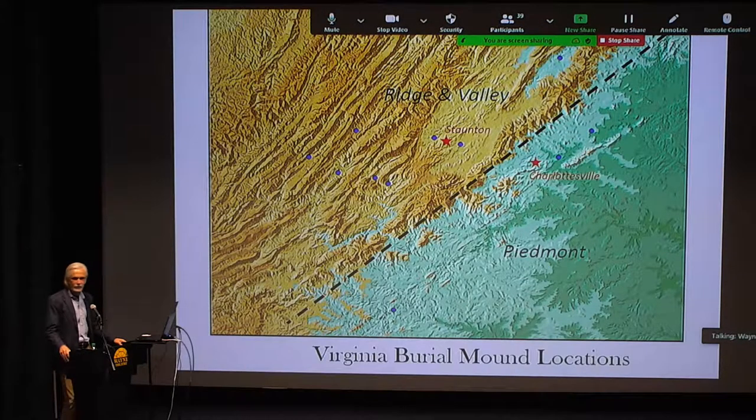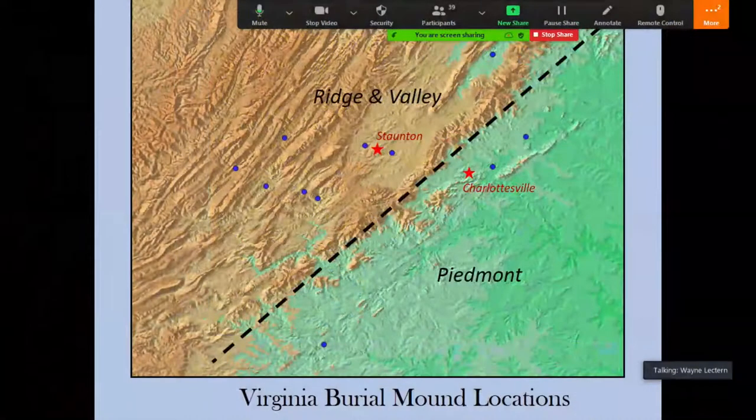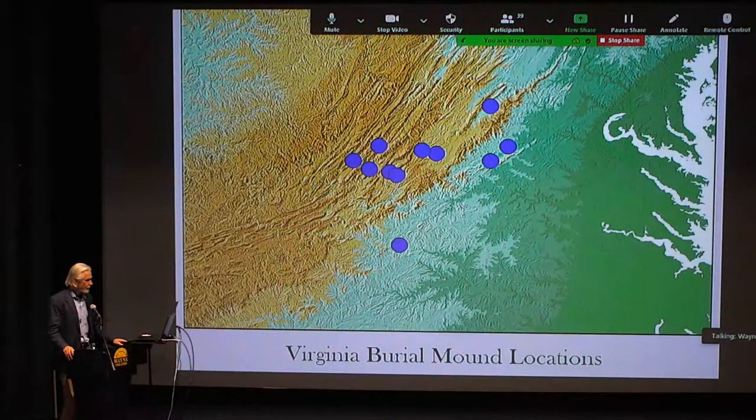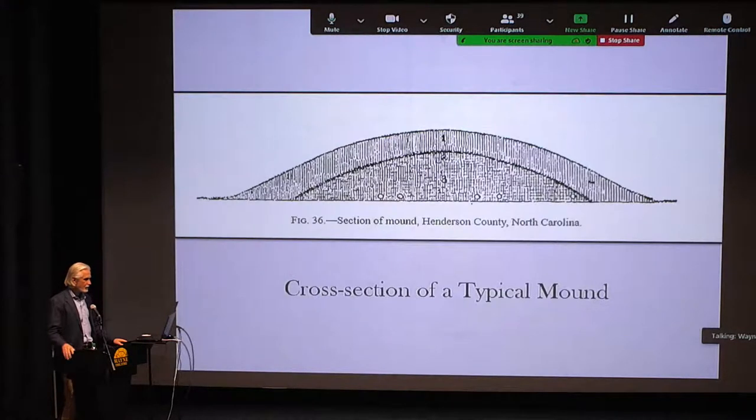All right, here's a closer view of the area that we're concerned with, and I've tried to label this map so that you'll be oriented. That black line there is essentially the front of the Blue Ridge, call it the Appalachian Range, which divides the Piedmont from the Ridge and Valley provinces, physiographic provinces. I've put stars for Staunton and Charlottesville today, and all those blue dots indicate where these different Indian mounds occur in what we'll call this concentration. Here's the same map that shows the locations of the mounds as larger dots. So you can see they're fairly tightly clustered, especially as we zoom out from the close-in view.